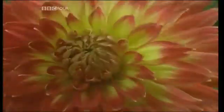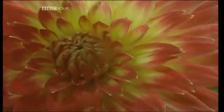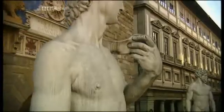This is not a fluke. This happens because the Fibonacci numbers give you the most efficient way to pack the seeds together. And nature has discovered this and is making use of it. Mathematicians are still investigating the link between beauty in art and the practical functions of nature found in the connection between the Fibonacci sequence and the golden ratio.